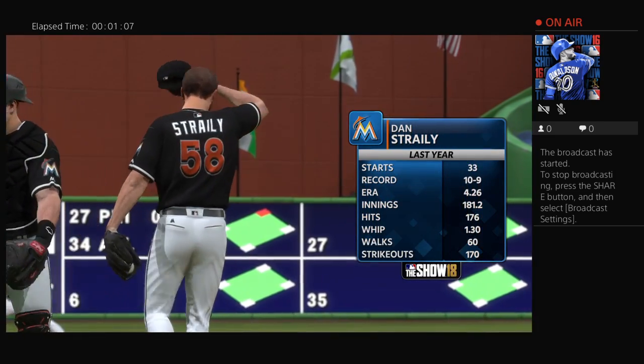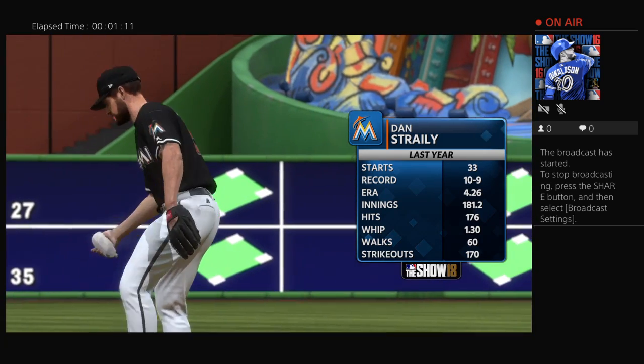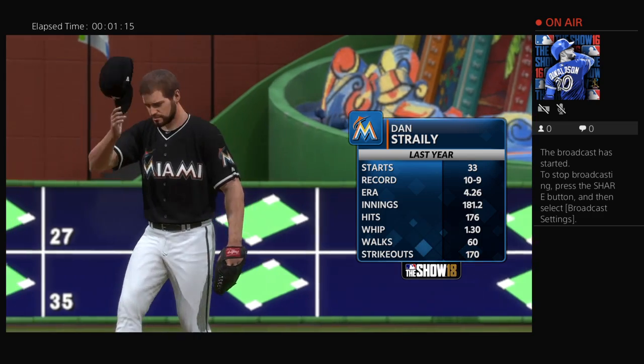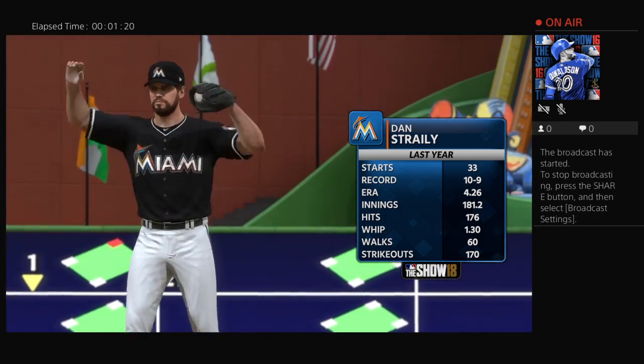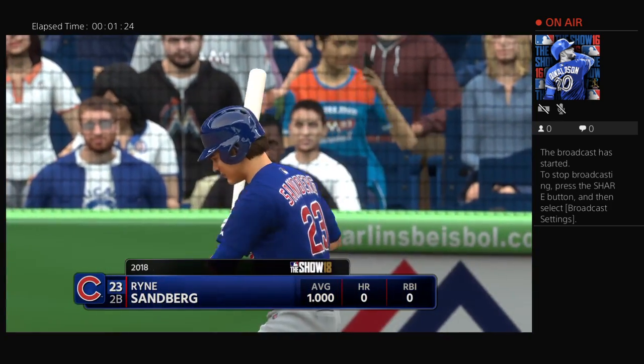Dan Straley, the California-born right-hander, is on the mound. What do you have for us on him, Danny? Dan Straley's bounced around for a little while, but he's a 4-pitch guy. Fastball, curveball, slider, changeup. Not an overpowering pitcher. Needs all 4 of his pitches. If he has that good changeup, he could be really tough.